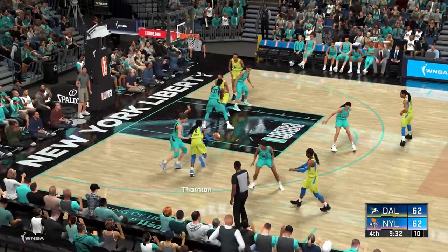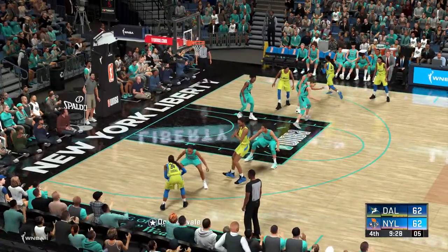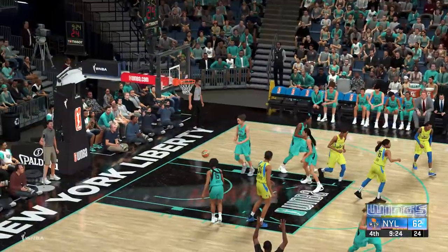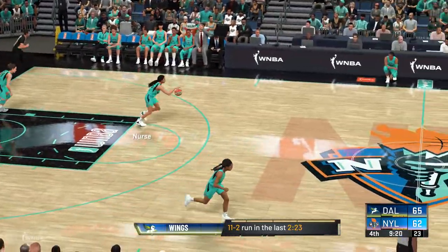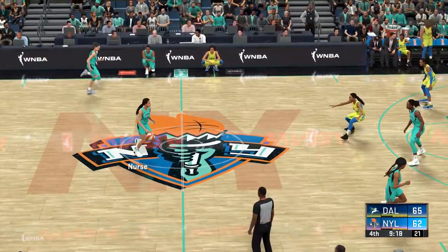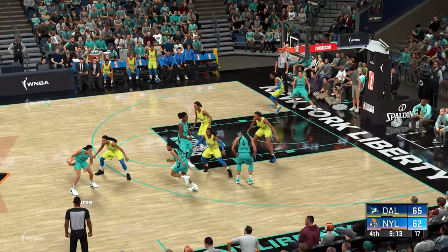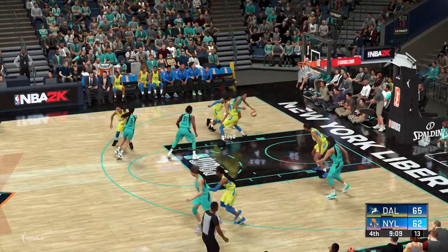Now here is Thornton. Arike Ogunbowale on the wing. Take the lead. Drills it from outside. Check out the handles on Ogunbowale in the pick and roll. She moves so fluidly on the hardwood. Some tough offensive sets, and they really want to turn it around. They got to lock in and need a basket just to regain some momentum.